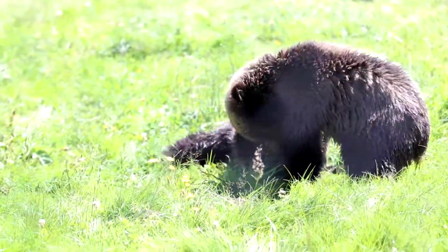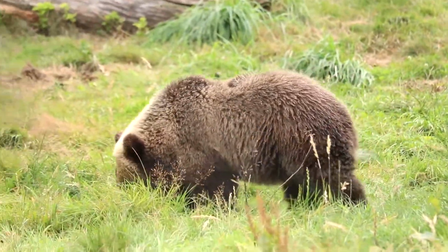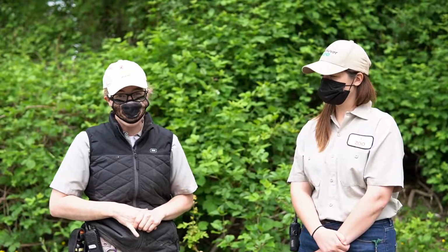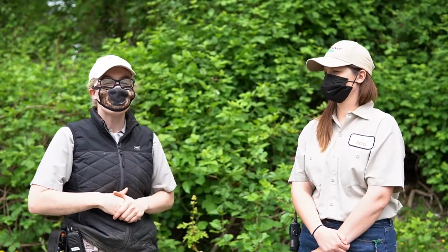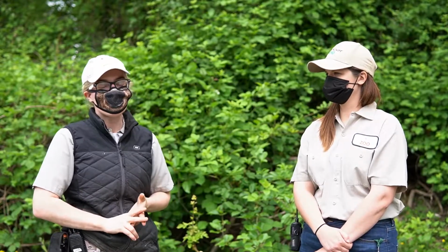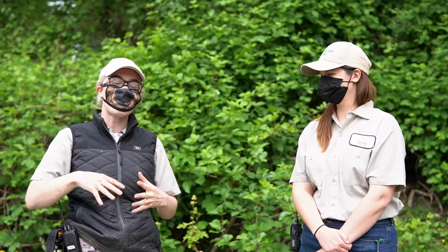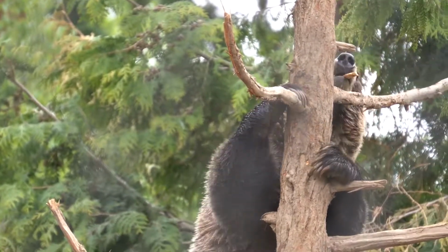Now the problem here is that it can be a very complicated process to foster bears, and once bears get really used to people, they're not eligible to go back into the wild. So our guys here are known as humanized. They basically think they're humans, they're not afraid of humans, and so they're not eligible to go back into the wild. They'll spend the rest of their lives here, acting as ambassadors to teach other people about their species.